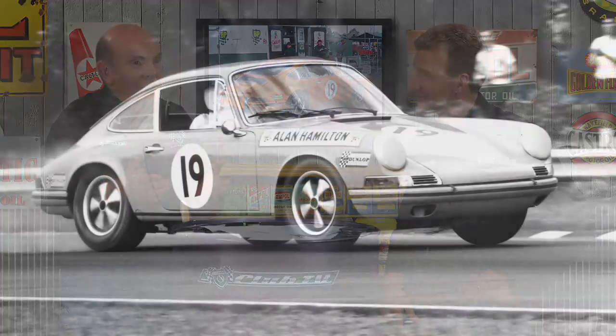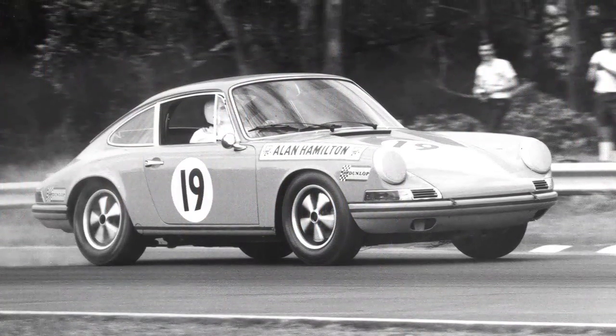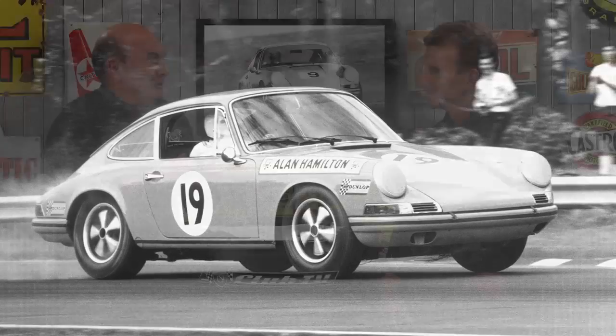So we saw alloy wheels, whale tails, turbos, all of those features that we saw in the production cars, they were all trialled and proven in the racing context first. Yeah, that's pretty much the 911 story, isn't it?